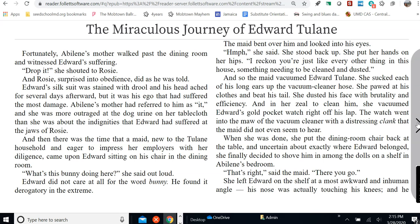The watch went into the maw of the vacuum cleaner with a distressing clank that the maid did not even seem to hear. When she was done, she put the dining room chair back at the table, and uncertain about exactly where Edward belonged, she finally decided to shove him in among the dolls on a shelf in Abilene's bedroom. "That's right. There you go."